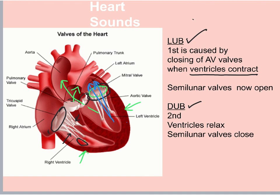So when those valves are shut, not a problem. Blood can't backflow into the atria. Blood then either gets pushed out into that pulmonary trunk or blood makes its way into the aorta. So when you're listening to these heart sounds, it allows healthcare workers to determine which period of contraction the heart is in.